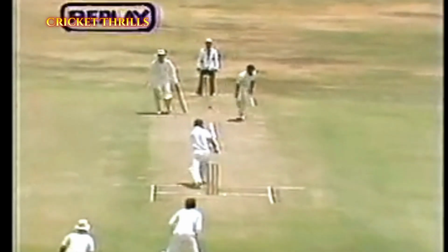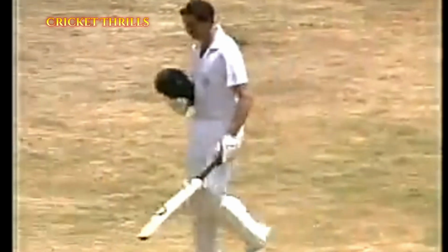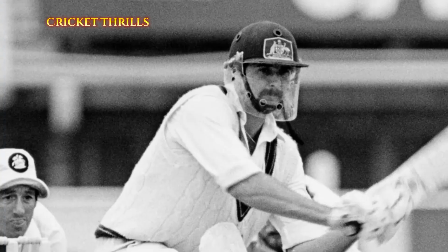Yallop walking back. A very disappointed man, naturally. It would have been his 7th Test century. Very bad luck. And a good ball by Ashantha De Mel. Yallop just out for 98. The not-out batsman, Greg Chappell.